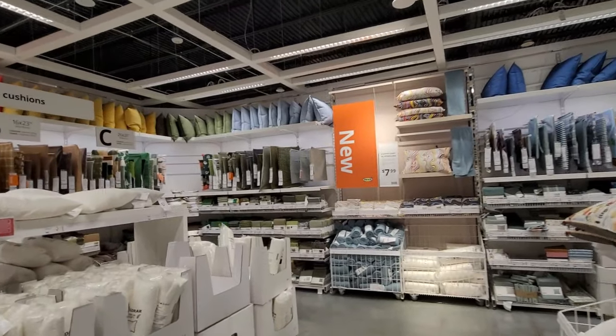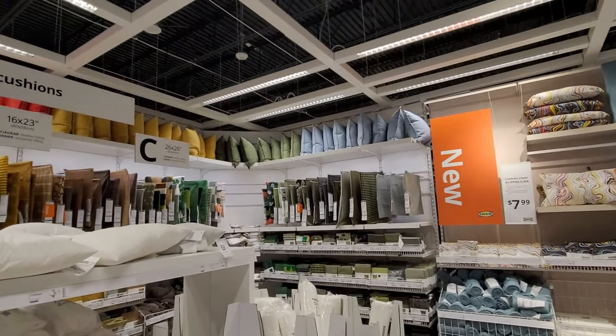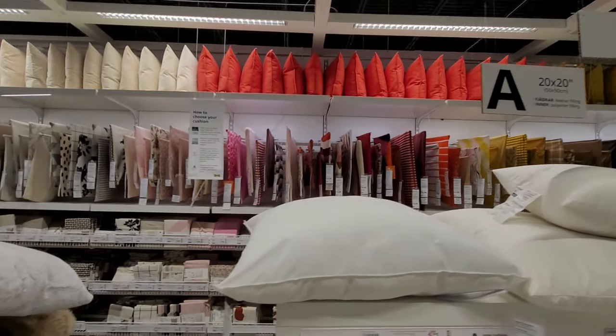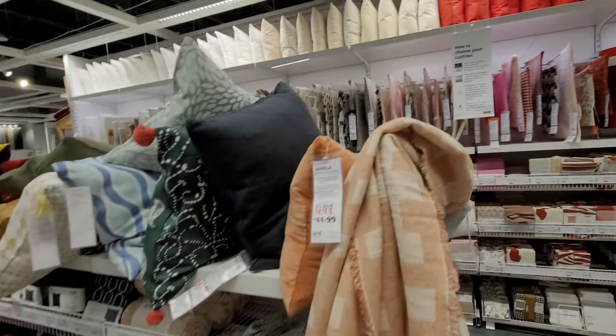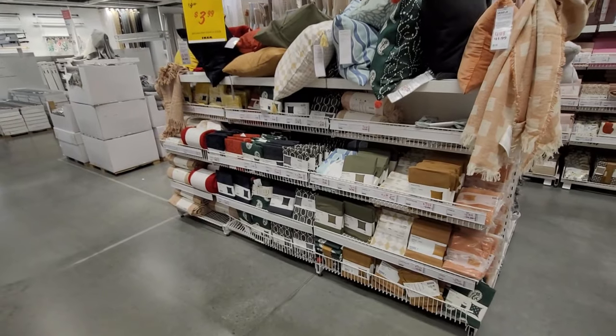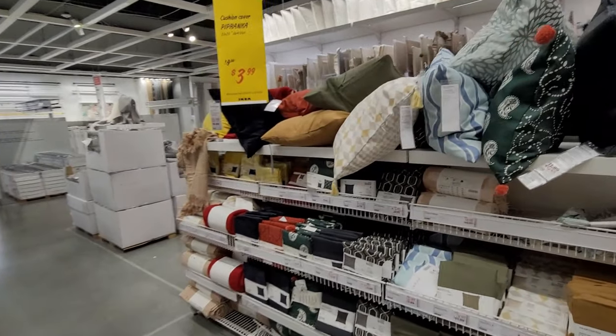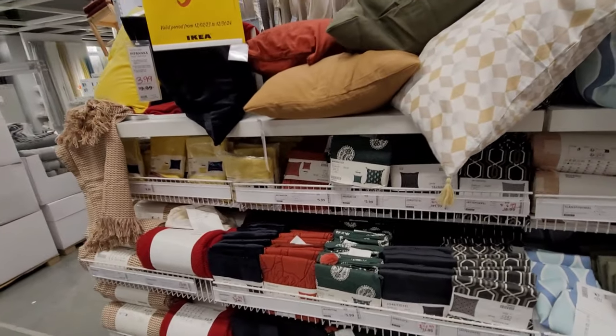And here are a lot of your pillow cover options. Like I said, in a variety of colors. And then definitely look out for any leftover holiday stuff. I've been seeing these yellow tags all over the store, meaning markdown or clearance.